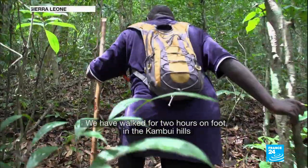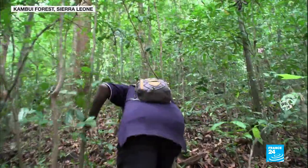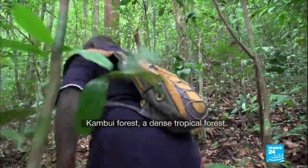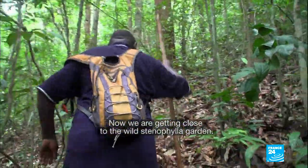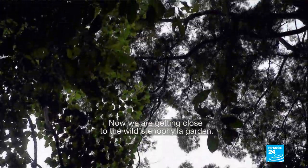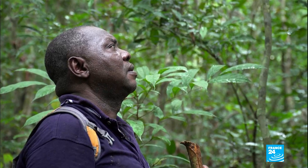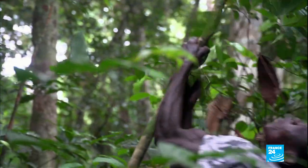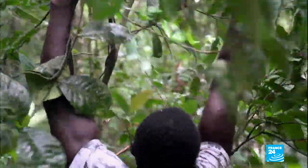We have walked for 2 hours on foot in the Kambui Hills, Kambui Forest, dense tropical forest. And we are very close to the stenophylla wild garden. This is where agronomist Daniel Samu, as well as a team of researchers from Kew Gardens and Greenwich University, recently made a major discovery. Coffea stenophylla.